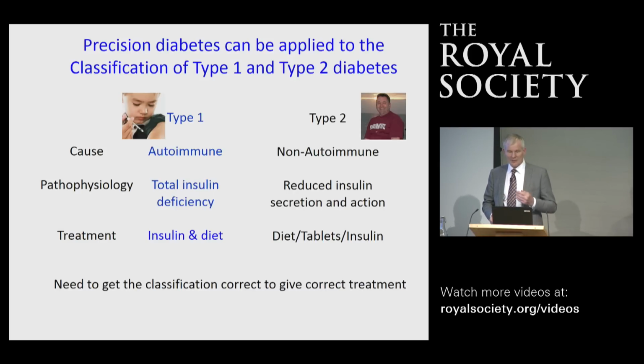Now, these clearly have a different cause. Type 1 diabetes is autoimmune, a destruction by the immune system of the beta cells that results in total insulin deficiency, and that means you need insulin. Type 2 diabetes is not autoimmune, and it's not absolute insulin deficiency. It's a reduction in the amount of insulin you make and how well it works. And that has a different level of treatment because you don't get complete insulin deficiency.